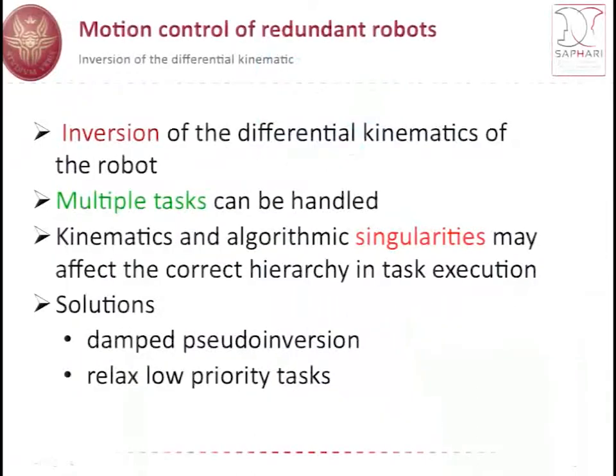I'm talking about a reverse priority approach to multitask control over redundant robots. So we are talking about the inversion of the differential kinematics of a robot. We have multiple tasks with priority, so we have different velocities for different points of the robot, and we want to compute the joint velocity or acceleration or torque, depending on your tasks, to accomplish these tasks.